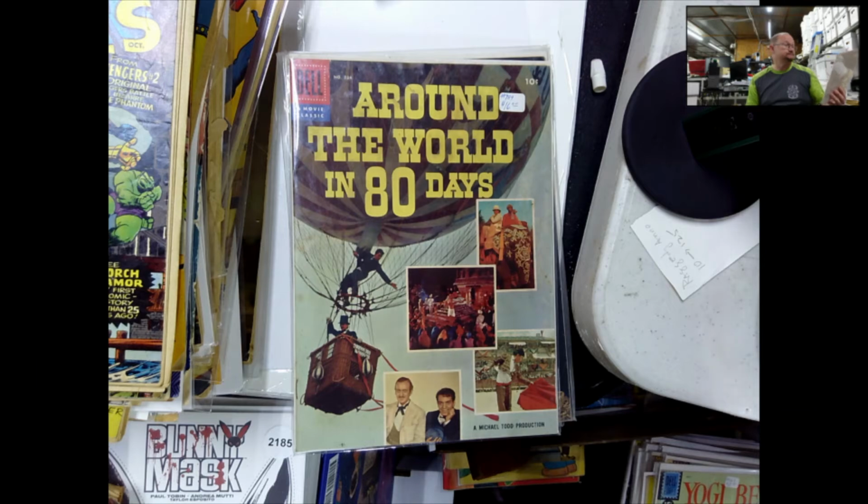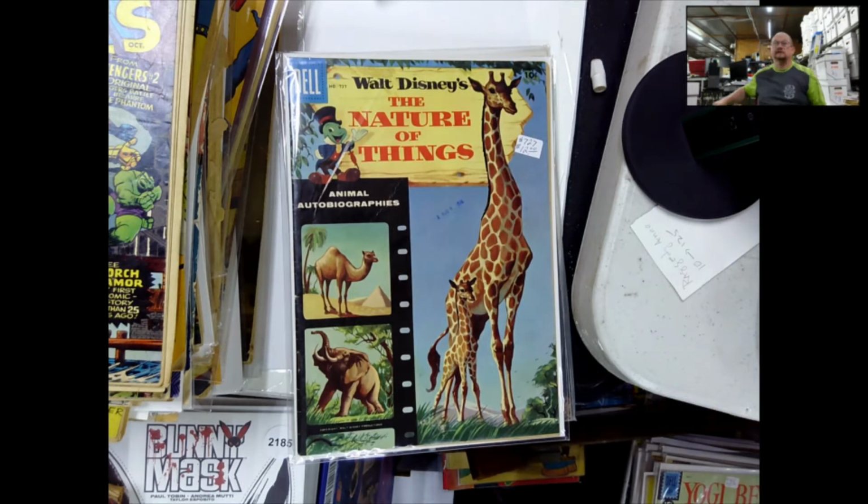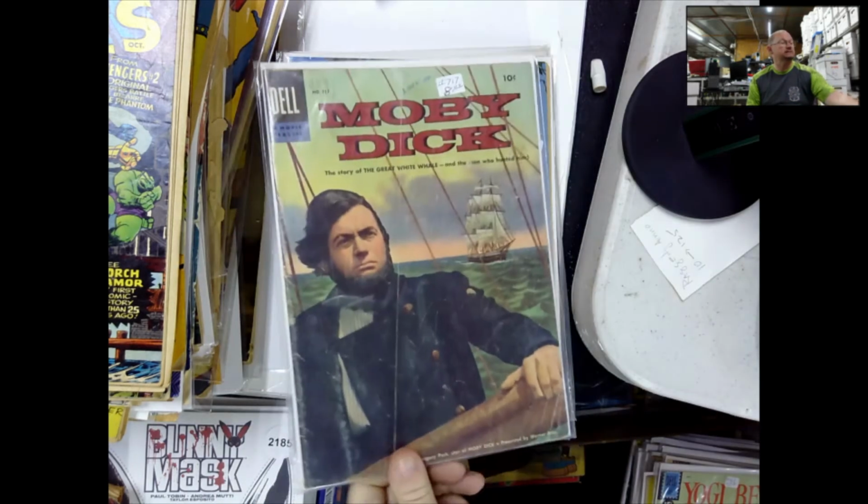But I didn't have it, but now I do. 727, Walt Disney's The Nature of Things. Same with this cover. I could have sworn I had this one, but issue 717, Moby Dick.